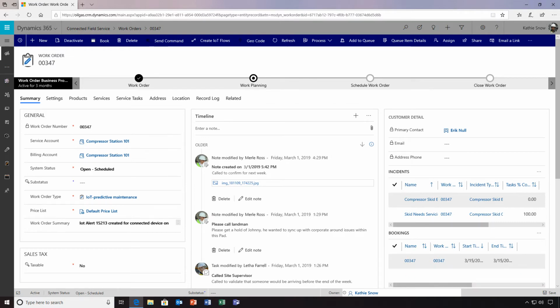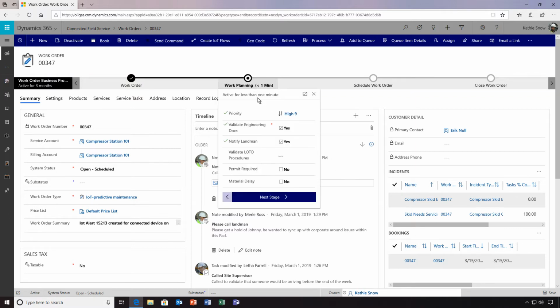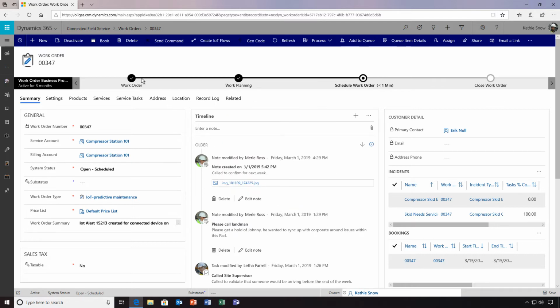Behind the scenes, the solution has automatically generated an IoT rule-based work order so that maintenance can be completed proactively. This work order is in the second stage of a defined business process flow that helps ensure service issues are dealt with consistently. In this case, Kathy completes some planning steps to ensure the assigned field engineer is prepared to service the asset, and then she advances the flow to the next stage.